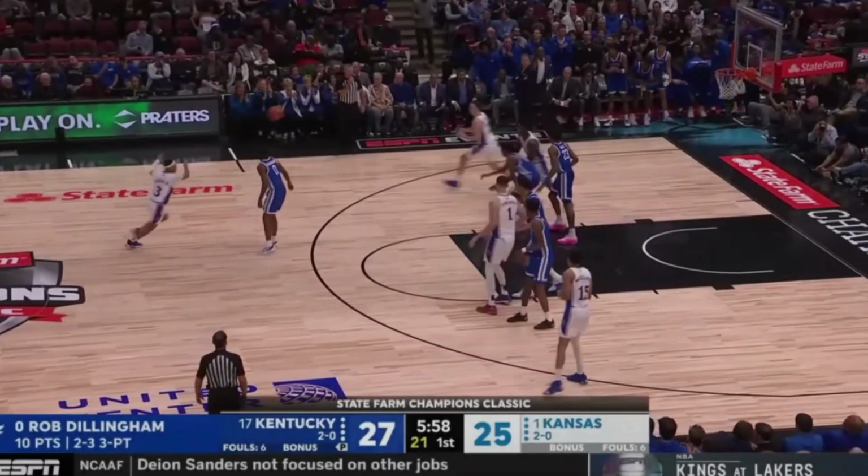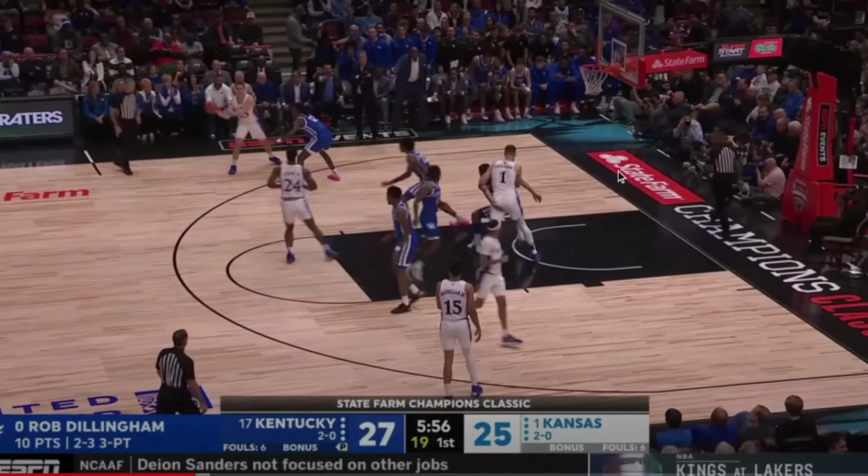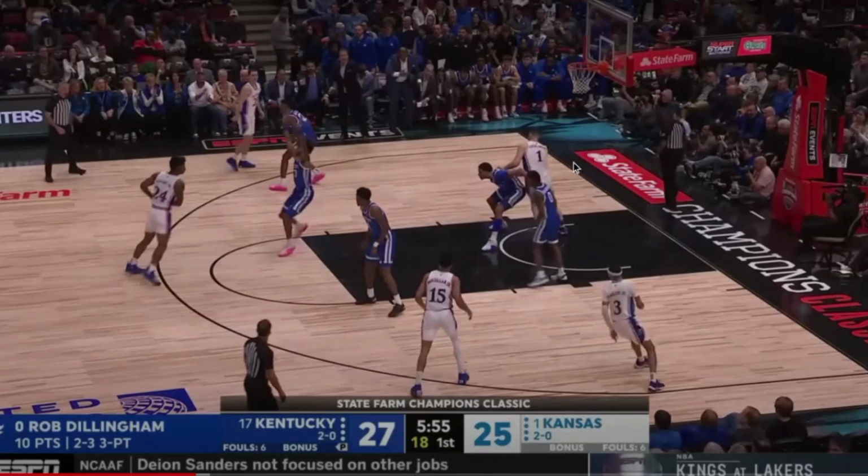The big battle that occurred in my eyes between Kentucky and Kansas happened on the defensive end of Kentucky, the offensive end of Kansas. I think a really important concept is where is the help going to come from, or is there any help going to come?